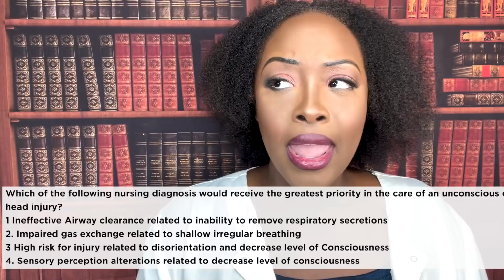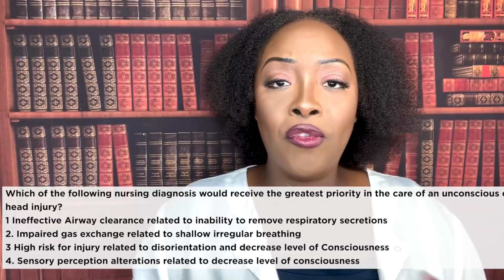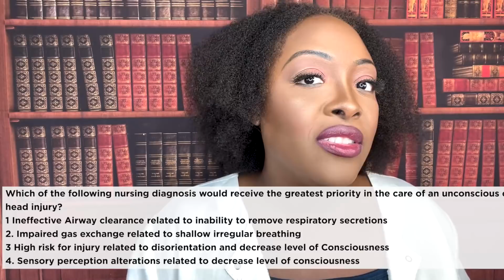What does this tell us? And the reason this is a priority, guys, let's look back at number one, ineffective airway clearance. Why? They can't move the secretions. The secretions are blocking air from getting in and out. This patient's not getting perfusion. Who cares about anything else if that patient can't breathe?